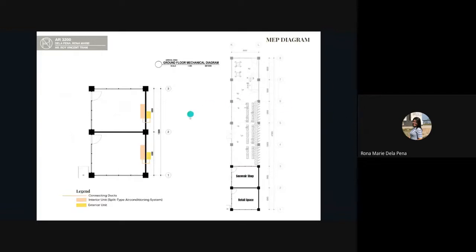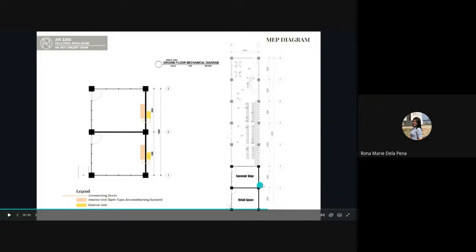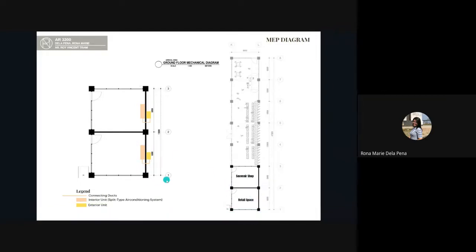So next, for the arrival wing area, only the retail spaces here, we have the souvenir shop and the retail space, have air conditioning unit, and these spaces will use a split type air conditioning system together with its exterior unit. So we have here the exterior unit and we have here the interior unit.